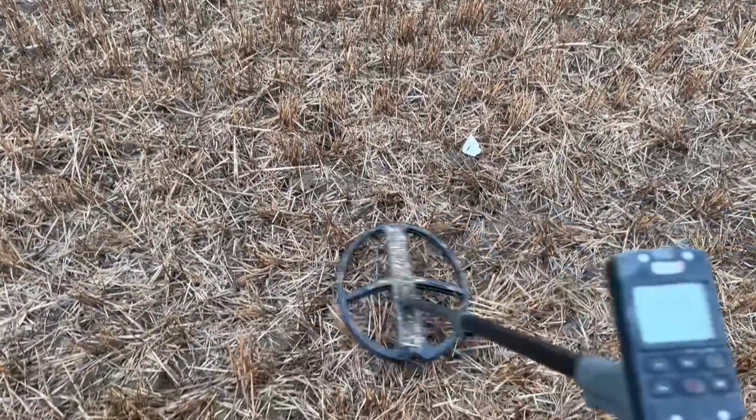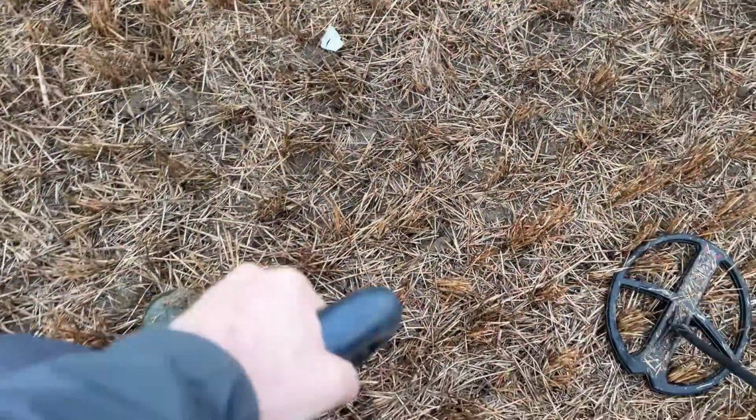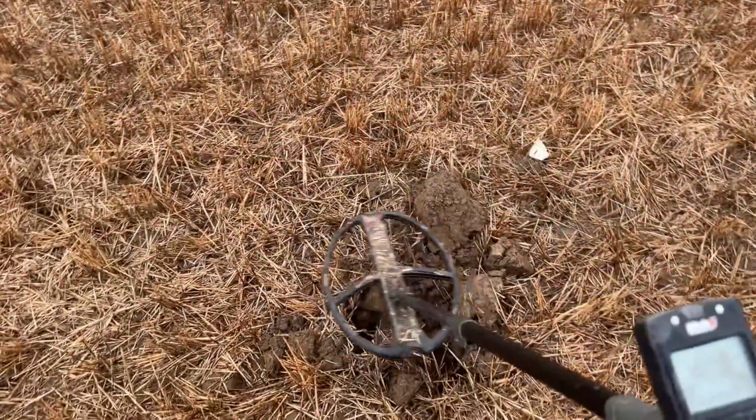This is a nice one. 90, 91, 92. Could be silver, it could be some Georgian coinage, or it could be some junk. But it sounds alright. We might be out, maybe.